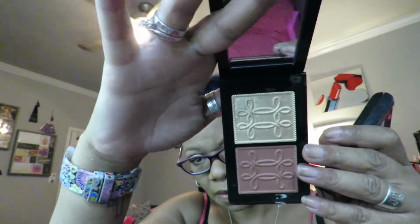Okay, so for face products this coming week, I'm going to be using as my palettes the matte Nutcracker series from a couple holidays ago. This one is in Copper Face, and this one is in Tutu. Is that what it is? Peach Face Compact. This is Peach Face.